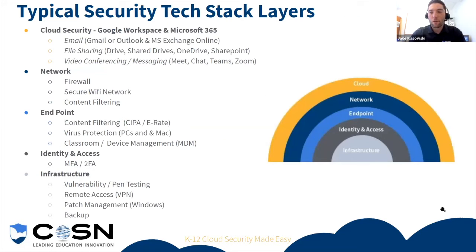So I like to bring up this graphic and talk through the cybersecurity tech stack within a school district. You've got your infrastructure at the very middle there, but your identity and access levels, your endpoints, with content filtering for CIPA E-rate purposes, even at the network level as well. But then really that cloud security layer and cloud application security with Google Workspace and Microsoft 365 monitoring there for your email, your file sharing and video conferencing.